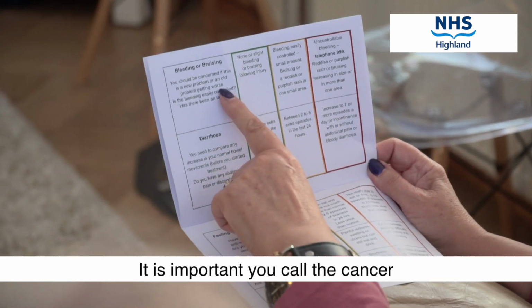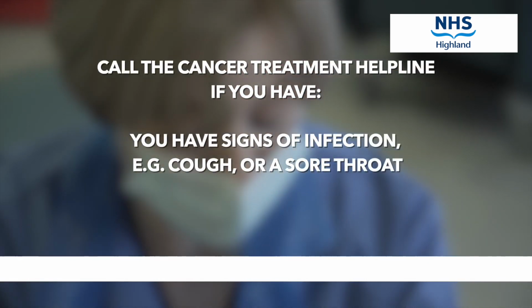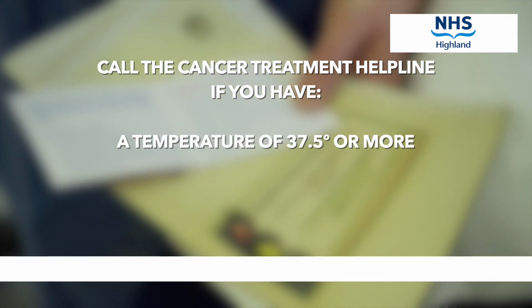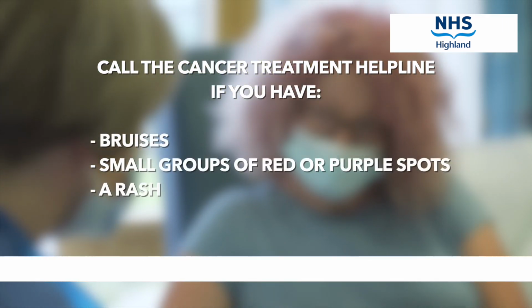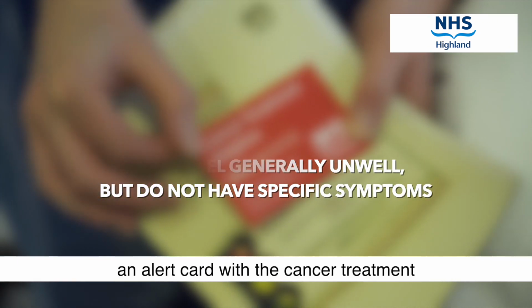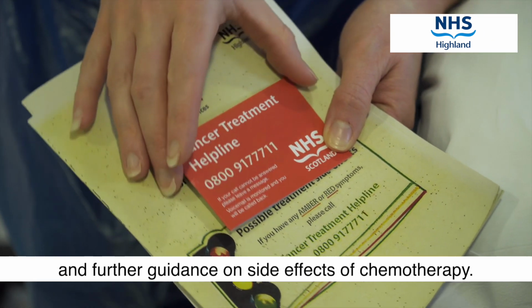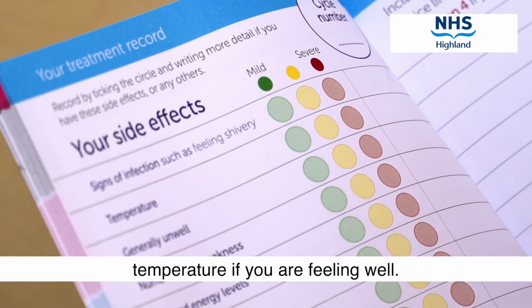It is important you call the cancer treatment helpline immediately if you have signs of infection, for example, a cough or sore throat, a temperature of 37.5 degrees or more, any unusual bleeding, bruises, or small groups of red or purple spots or a rash, or if you feel generally unwell but do not have specific symptoms. You will be given an alert card with the Cancer Treatment Helpline telephone number and further guidance on side effects of chemotherapy. You do not need to keep checking your temperature if you are feeling well.